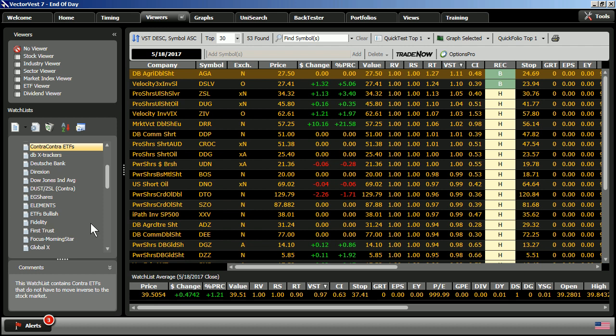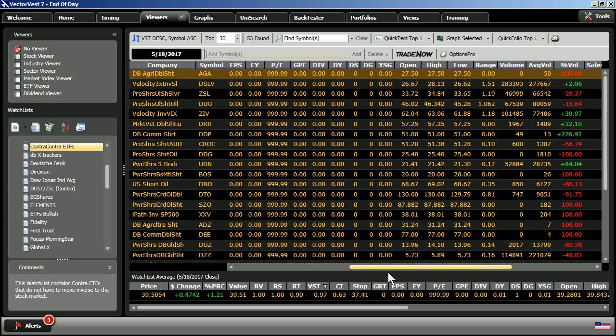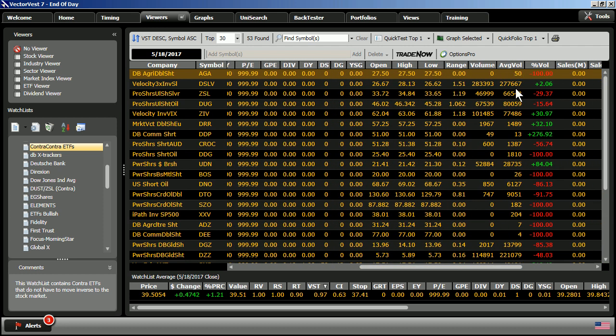Remember, as you consider any of these ETFs for trading, to always look at their average volume. Of course, using our Unisearch tool would make it very easy to screen for minimum average volume requirements. Let's move over to the Unisearch tool.